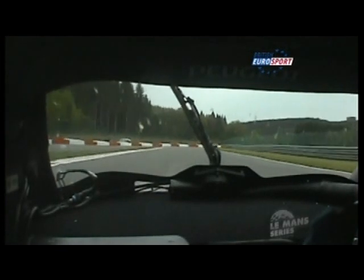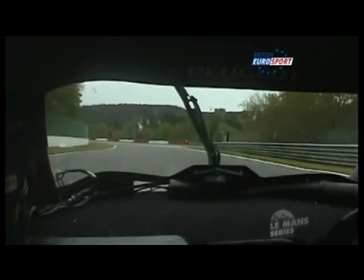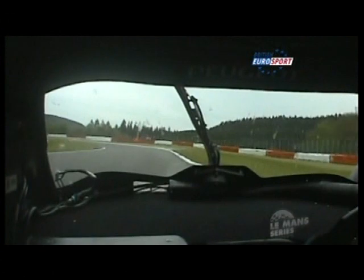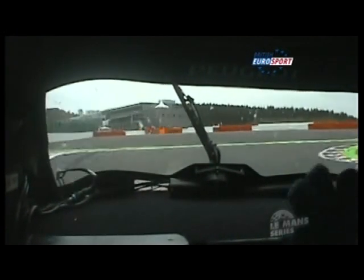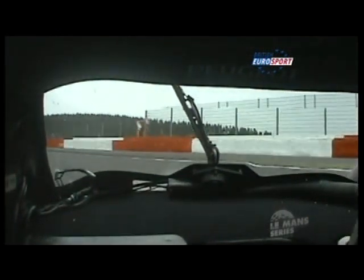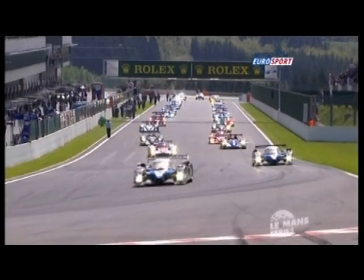To here, Stavelot, the lowest part of the circuit, where we start the long climb back up to the pit area. And from Stavelot, it is foot to the floor all the way here. The long, long left-hander at Blanchimont, 165 miles an hour plus in these cars. And onto the brakes for the bus stop. All the way down through the gears, very tight right-left sequence, and heading towards the start-finish line over the grid, completing a lap at Spa.